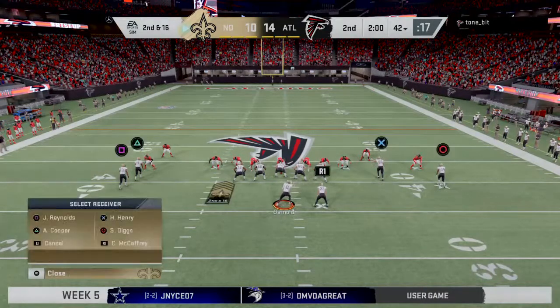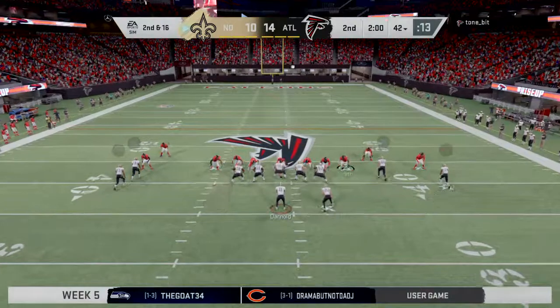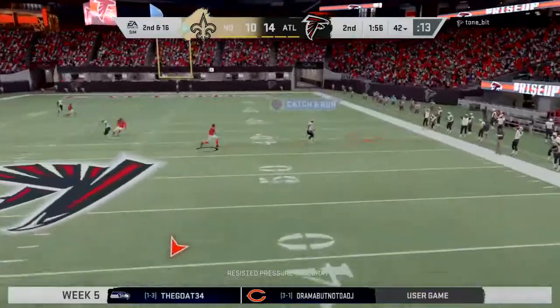this weekend. Check, check. Watch 54. Watch 54. Oh, yeah, I'm coming. Oh, yeah, I'm coming. Now on 2nd and 16, Darnold.